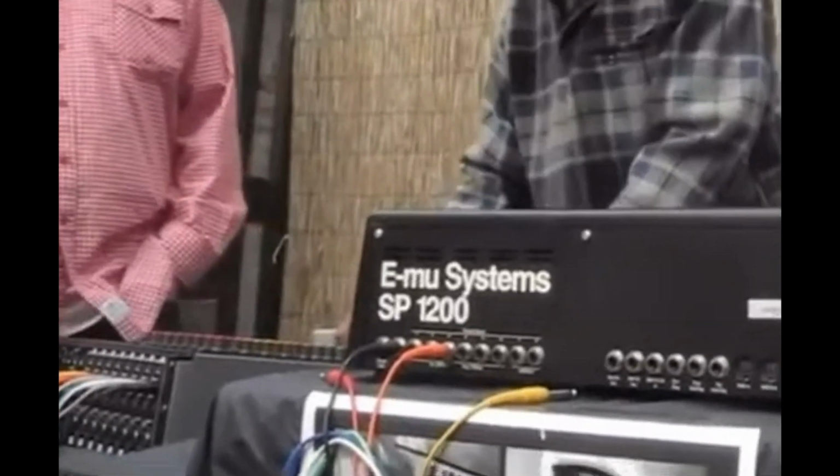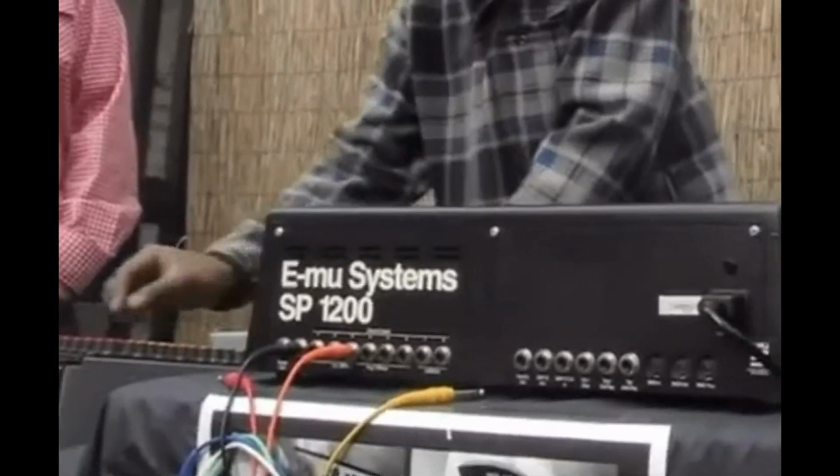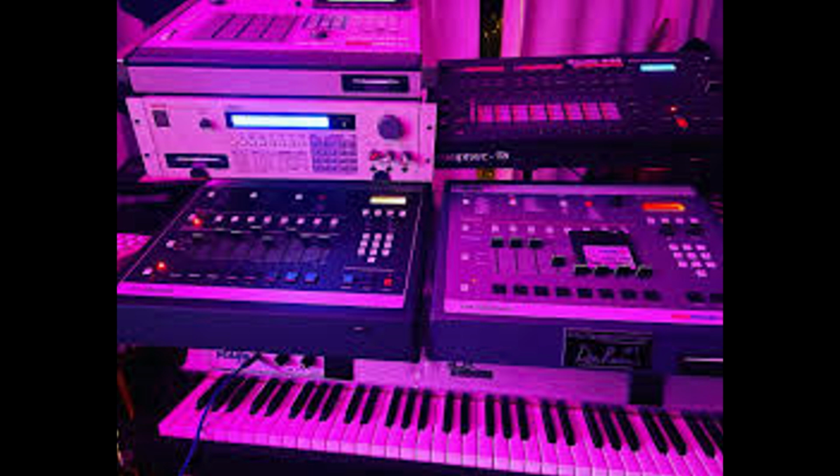But in this case, the gearheads were happy. They were ecstatic. Low-key, a lot of gearheads were getting great prices on a lot of hardware pieces. And the EMU SP1200 was one of those pieces.